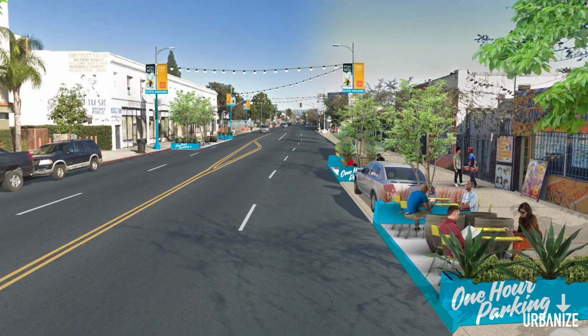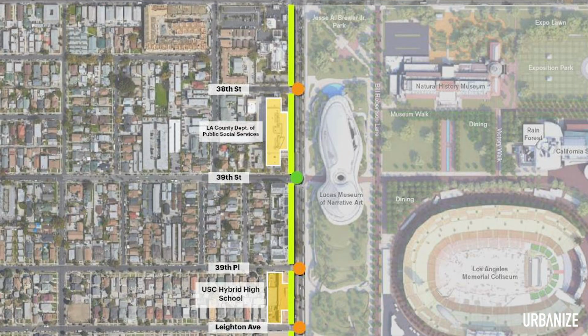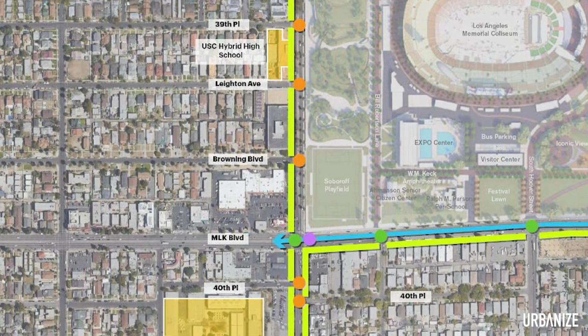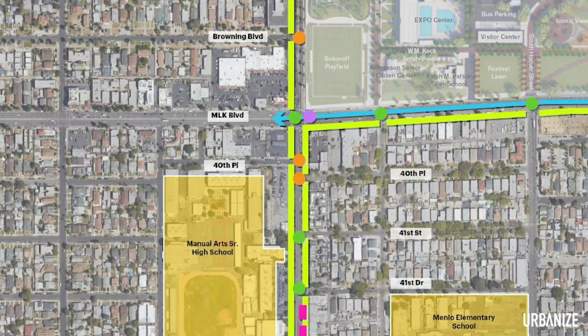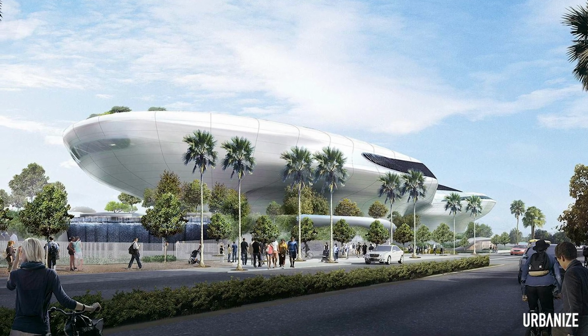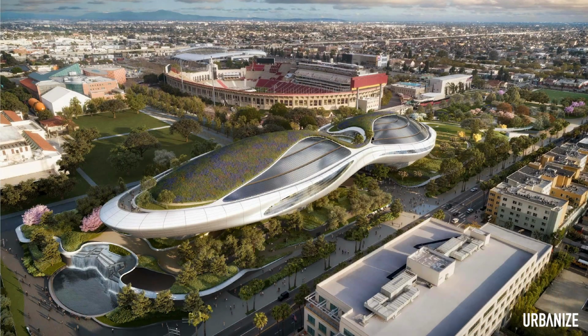In addition to improvements to six existing crosswalks along the 0.86 mile corridor, new pedestrian crossings are planned at 38th Street, 39th Place, Leighton Avenue, Browning Boulevard, 40th Place, and 42nd Place. Several of these crosswalks would provide easier pedestrian access to the new Lucas Museum of Narrative Art and adjacent park space now under construction along the west side of Exposition Park.